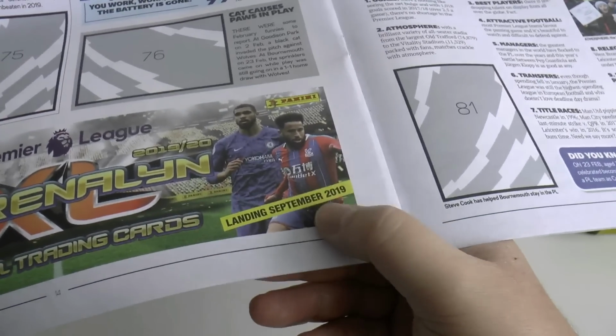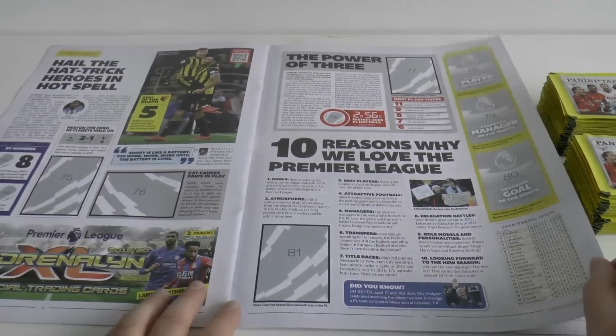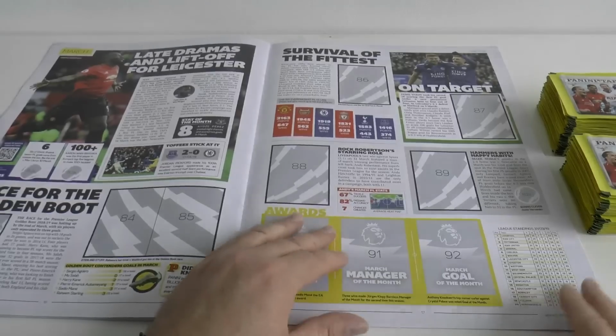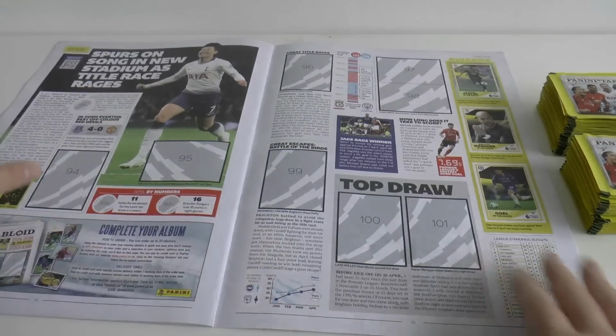This, of course, arrives in September 2019 in the UK, so I'm sure a lot of you younger collectors are very excited for that. You haven't seen anything yet, I tell you. If you're just used to the Match Attax collections, you won't believe it.